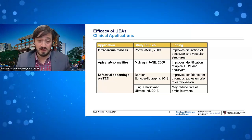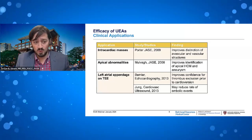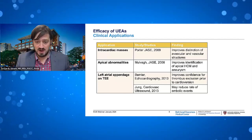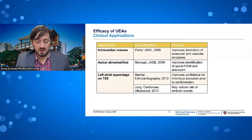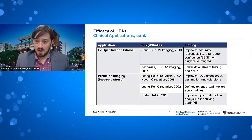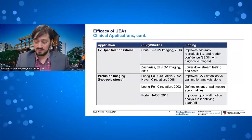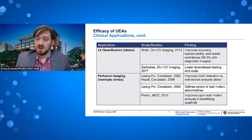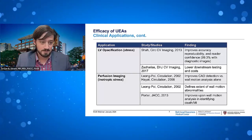It can also be used to help define other apical abnormalities like thrombus that may be at the apex in unclear cases. When used in transesophageal echocardiography, it can help improve the confidence for thrombus exclusion prior to cardioversion, and at least in one small study, may actually be associated with a reduction in the risk of thromboembolic events after cardioversion. It can be used for left ventricular opacification in the setting of stress, and in that setting improves accuracy, reproducibility, and reader confidence, with over 99% of individuals having diagnostic images, and has been associated in that context with lower downstream testing and cost, in part due to making the diagnosis upfront.